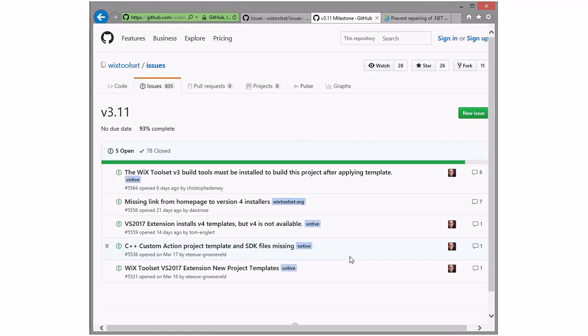I have cleared my schedule to do the C++ custom action today, tomorrow, so this will be happening now. I just need to get it done. I've just been so busy, not had a chance to get to this. So that will be going away.